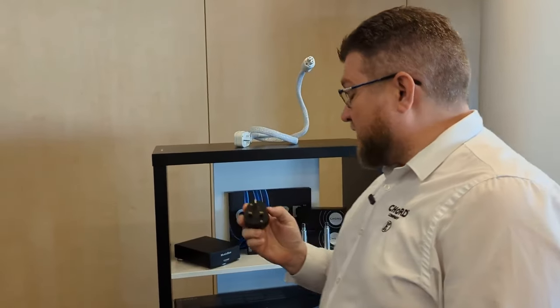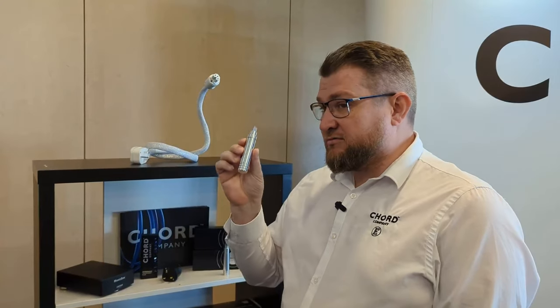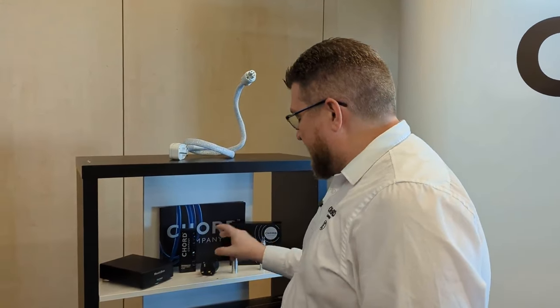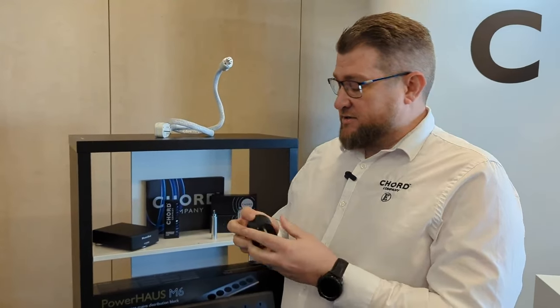So the power array started out life as a ground array. The ground array was designed to get the noise interference off the ground of your system. Power array came about because there's noise on your power. So using that, we've come up with this. Basically, this is going to go into a spare socket close to the output of your power going to your system.